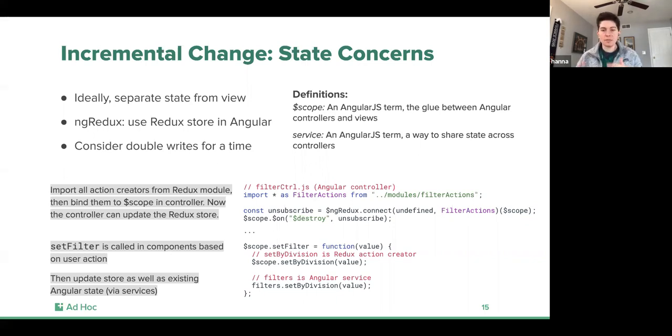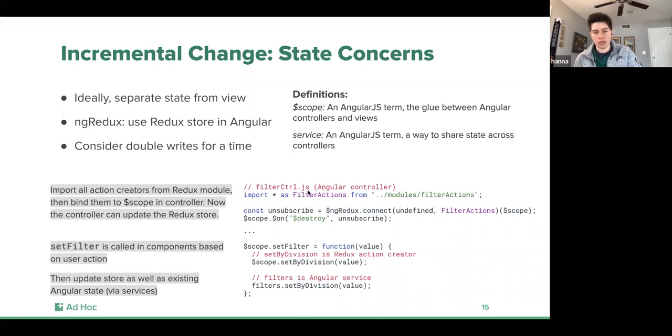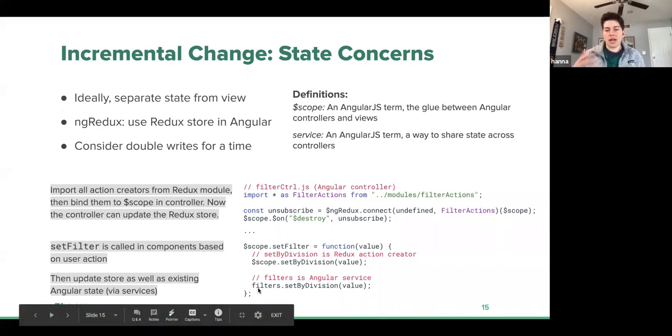So this maybe is an example of something like we've converted part of this filter panel to React, but some of it's still in Angular, but we want the state to start being pushed into React. So scope.setFilter is probably being used in an Angular view as an on-click handler or something. So someone clicks on it, set filter, you're setting it with a value. And then we're calling Redux here. Set by division is one of the functions that's being imported from this filter actions import here, as well as we're calling, with the exact same value, an Angular service as well. So this is kind of what I mean by double writes.